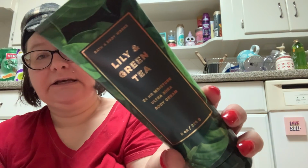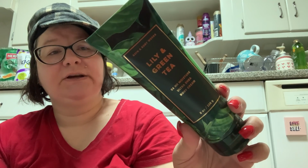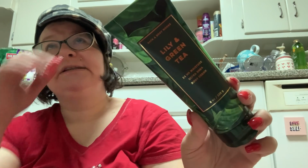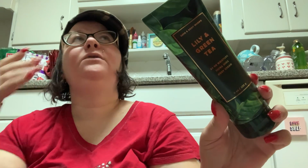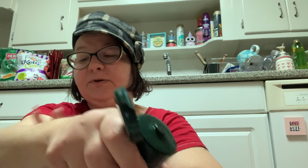Lily and green tea. I know, more moisture body cream that I said I wasn't going to buy. I would have really liked this in a shower gel. They didn't have it. I don't think I would like it so much in a fragrance mist, because I don't know if I really want to spray myself and smell like a green plant. But Lily and green tea, I've been wanting this for the longest time, and this is the only form I could find it in, and it was 75% off.